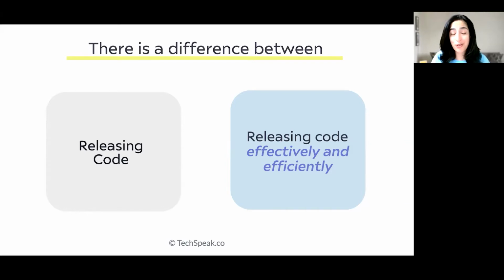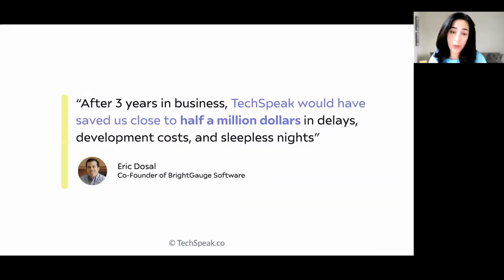And I want to demonstrate how important an efficient process with this story. So this is Eric. He's a student of mine. He had a software startup for 3 years before he learned the TechSpeak process. He had a tech team. He had a CTO. And this is what he said after 3 years of running his software startup.